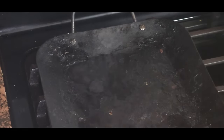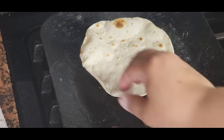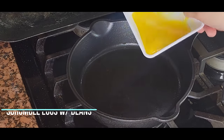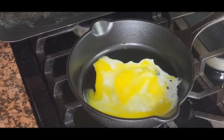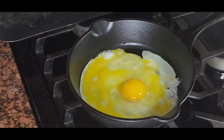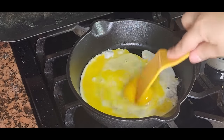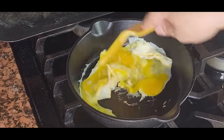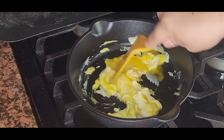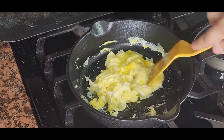So let's continue making our tortillas. Okay, guys. In my pan, I'm going to add eggs. I'm going to add the egg that I used for the... and another one. Okay. A little bit of salt. I'm gonna make some scrambled eggs. And I'm going to add beans, okay? So as soon as they're almost done, I'm adding my beans.